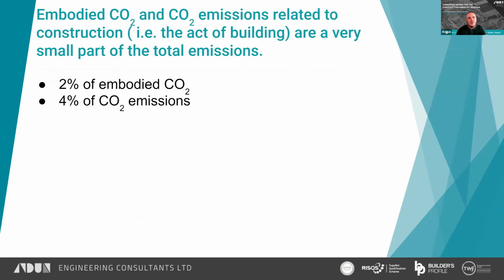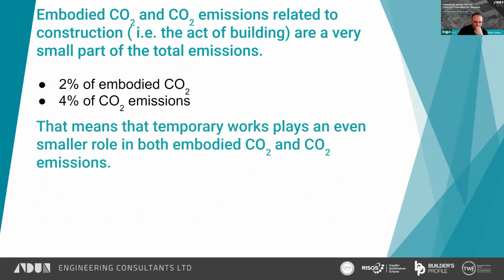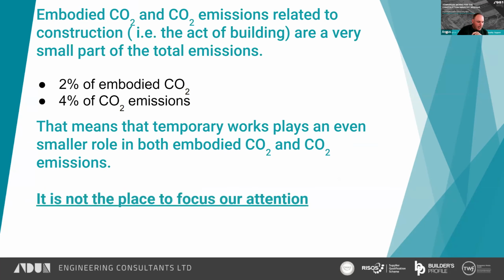So embodied CO2 and CO2 emissions related to construction, i.e. the actual act of building, are a small part of the emissions: 2% embodied CO2, 4% of CO2 emissions. That means the temporary works plays a very, very small role in both embodied CO2 and CO2 emissions. On that basis, to my mind, it's not the place to focus our attention to try and solve this global issue.